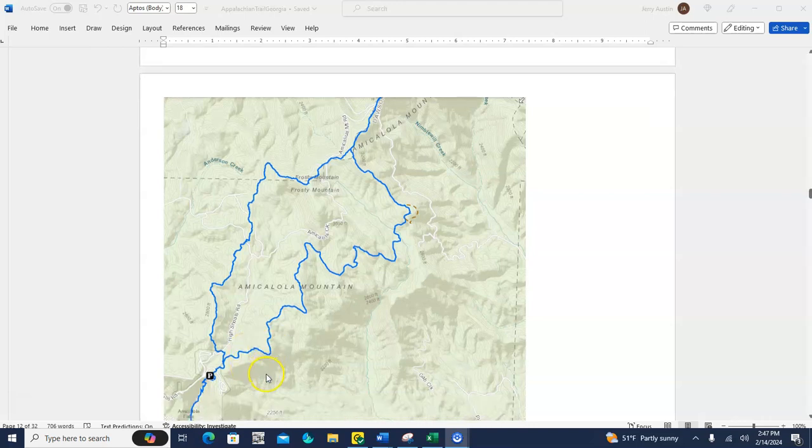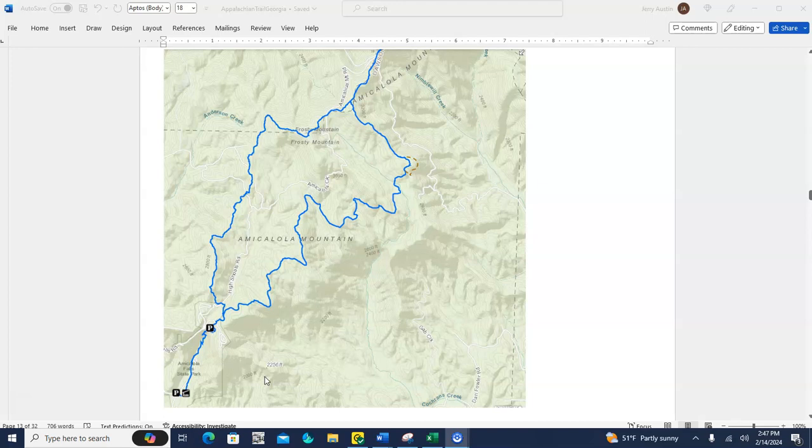This is the approach trail to the Appalachian Trail. You've got a parking area down here, a parking area here, a shelter here, and there's a couple of different ways you can go. You can go to the left here or go to the right, and this right here takes you on up to Springer Mountain where the trail starts.